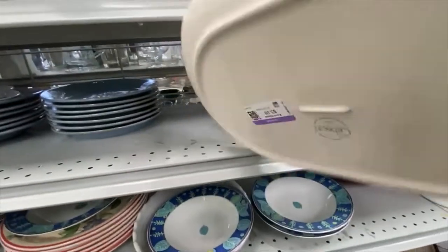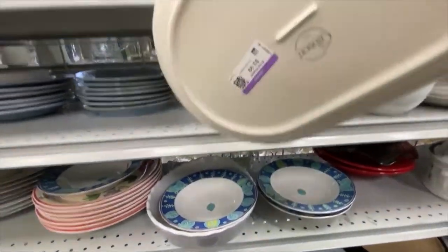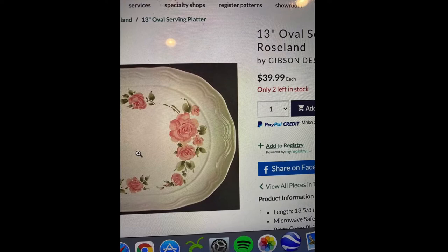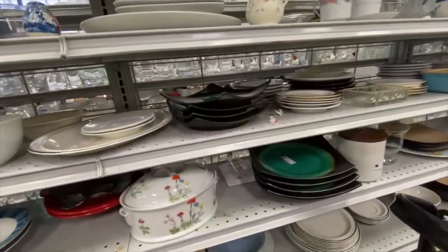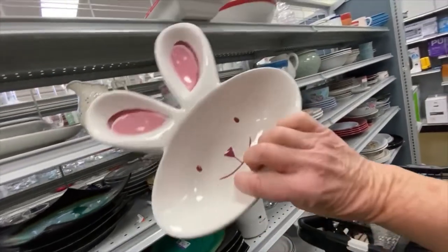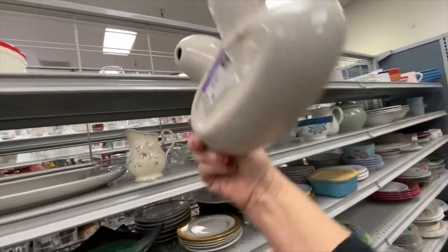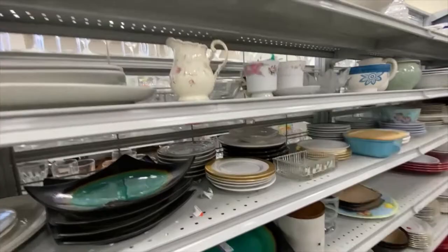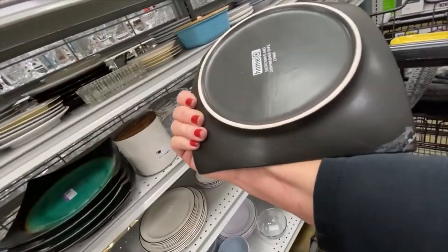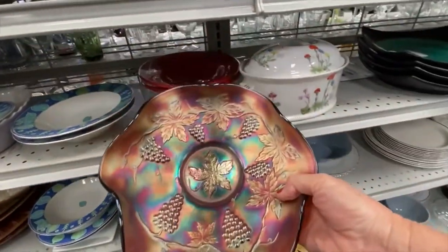It's adorable. I usually don't buy platters, but this was by Gibson, and it was so pretty with all these roses, but for some reason I didn't buy it, but I really should have because I could have made a little bit of profit off of it. No cha-ching there. And this bunny plate was just as cute as ever.